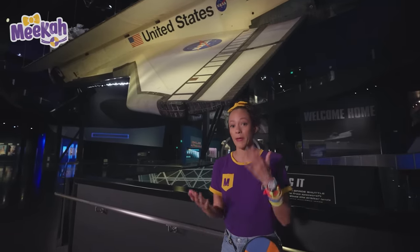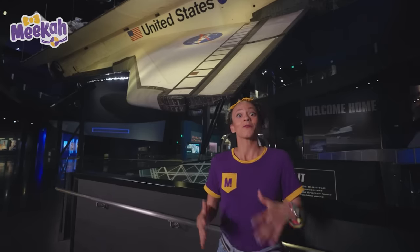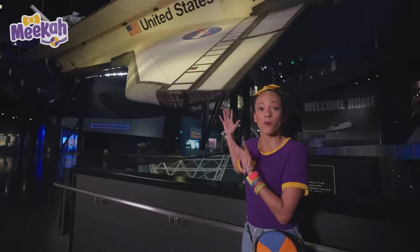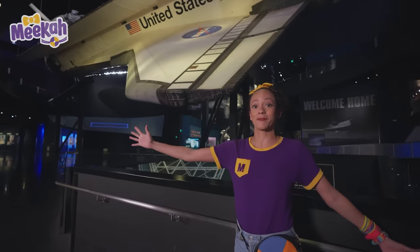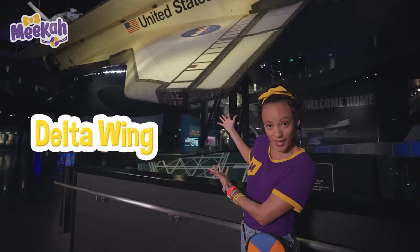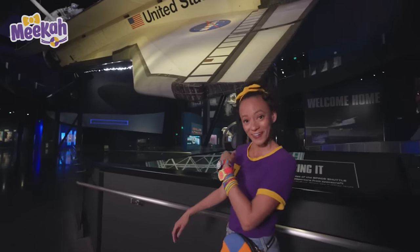Have you ever made a paper airplane? You know how when you make a paper airplane, you can make it go really fast, or really slow, or really high, or really low, depending on how you fold the paper and make the wings? Well, engineers had to work really hard to figure out how to make wings that would soar into space. This is a delta wing. Pretty cool, huh?